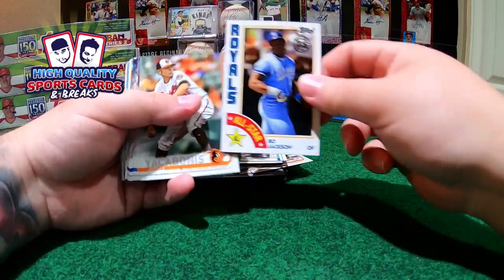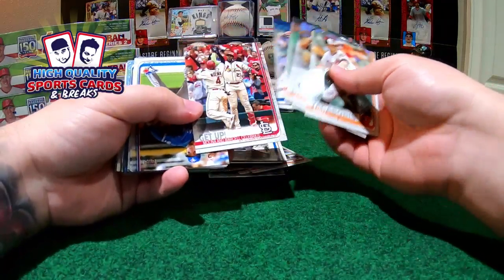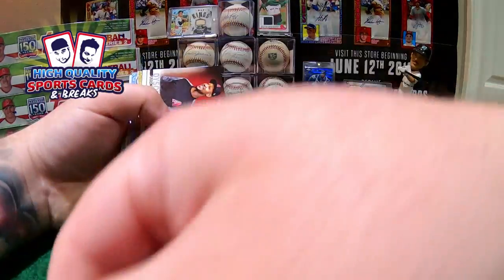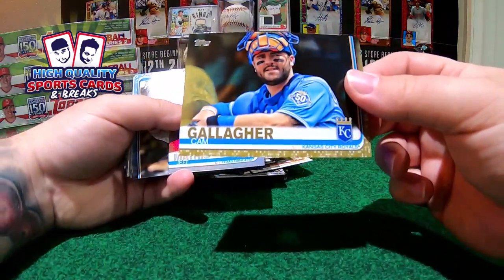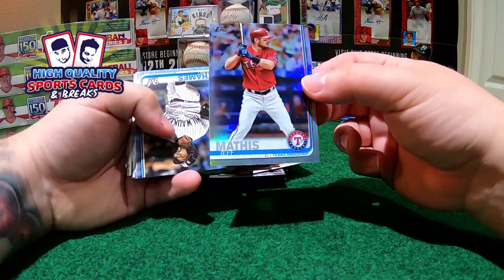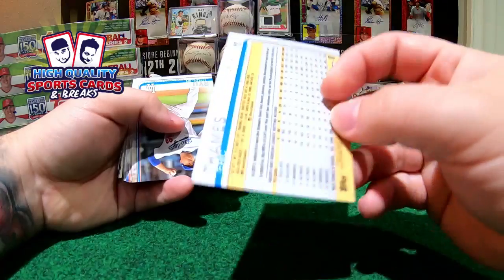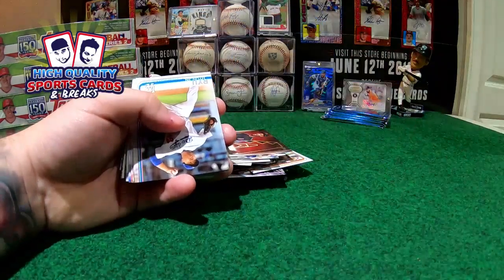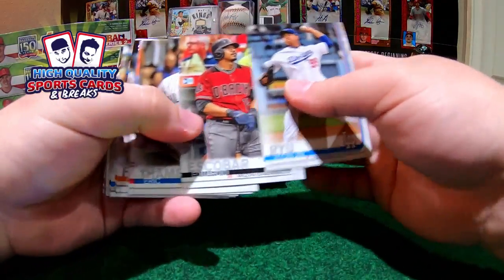Bo Jackson, Royals. Tatis Jr., rookie card. Ken Gallagher, out of 2019, gold pedal for the Royals. Jeff Mathis, Texas Rangers, Rainbow Foil, and nice blue border. Father's Day, Eric Thames, Milwaukee Brewers, 30 out of 50. Nice piece for Kersas. Low number for you, buddy. Beautiful piece out of 50. Nice, nice one.